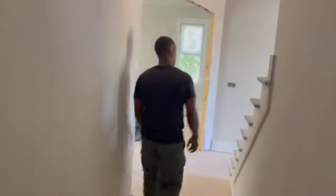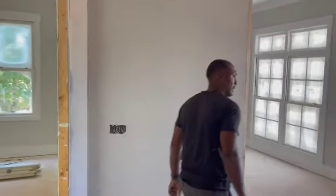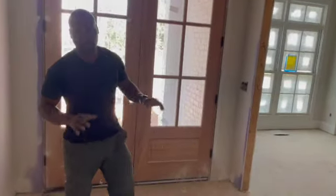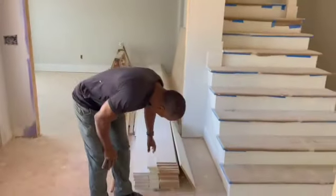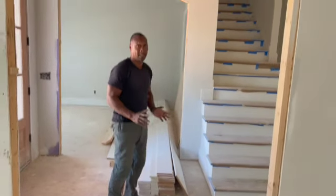One thing that I will do, and let's just come around here, guys. I like to just make sure I got everything stacked. Guys, it's critical to stack. You got all this right here. It's critical to try to stack everything. So I got the 1x8, 1x6, 1x4. I got them all stacked together.